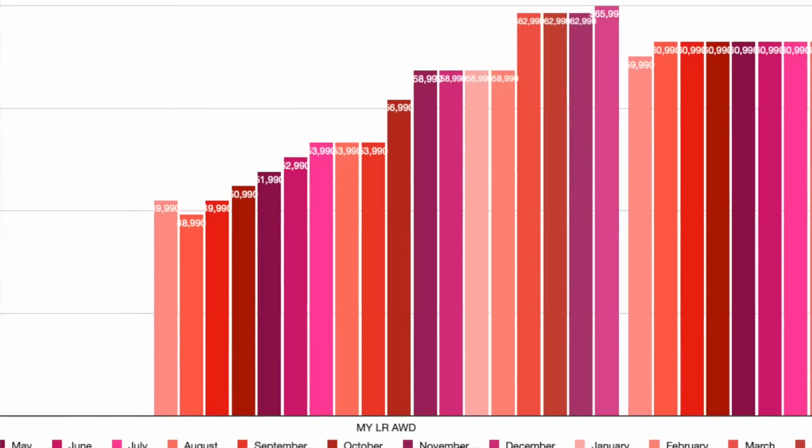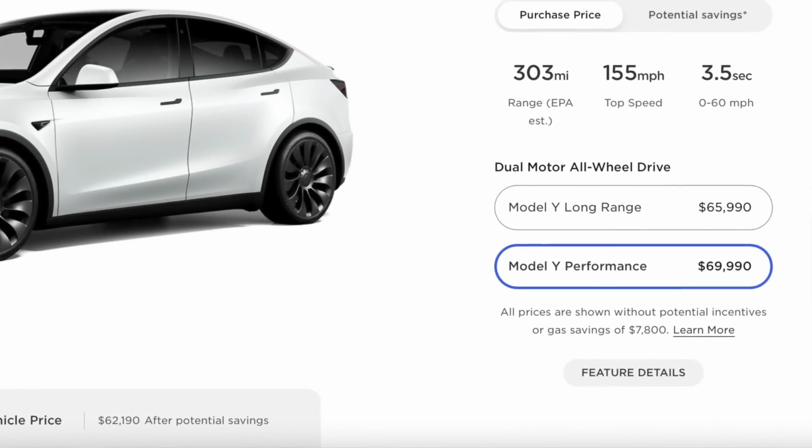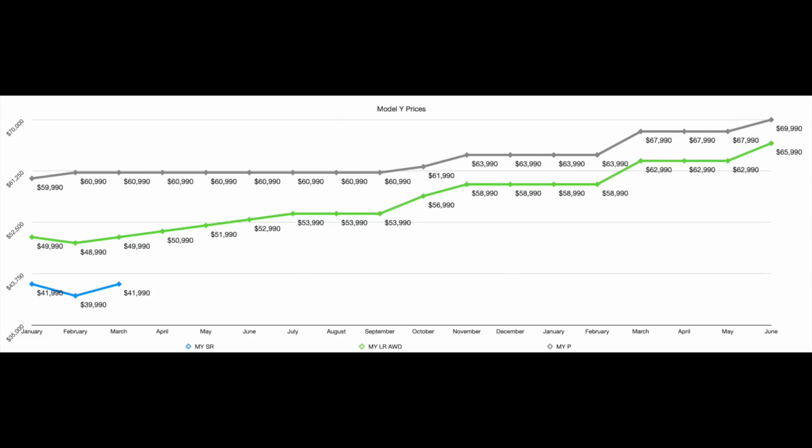Over on the performance side, that went up $2,000 as well to $69,990. Now, the Model Y performance has been able to be delivered much sooner than the long range. So in my opinion, this price increase is probably to keep that gap between the long range and the performance respectable. So last night when this did happen, it took a minute before the performance went up in price as well. So for a few moments, the Model Y performance was only $2,000 more than the long range.